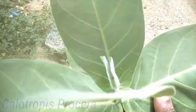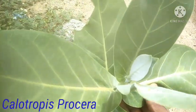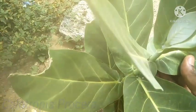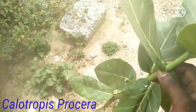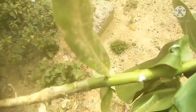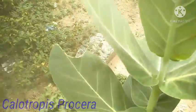This is a very powerful plant which has a lot of health benefits. This plant is antibacterial, antiviral. This plant is also even anti-diabetic. It can even help against diabetes and many other health problems.